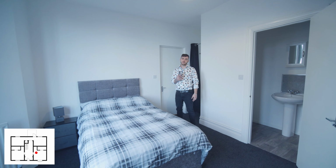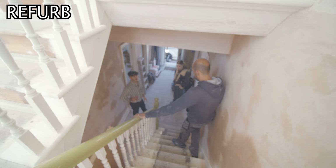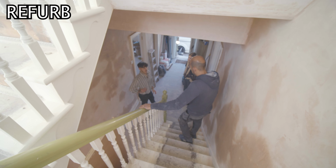So we turned reception rooms into bedrooms, which from an HMO standpoint means you're getting rental income instead of shared communal area. Before you move on, while we're here, has anything changed about the stairs?